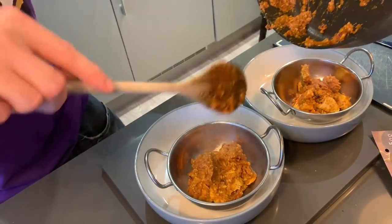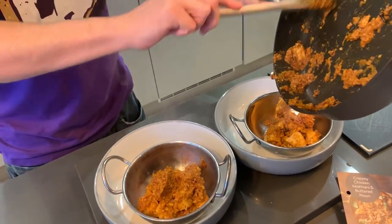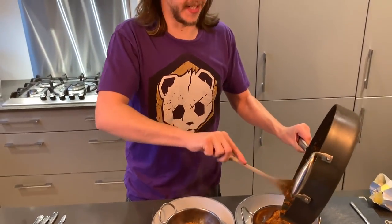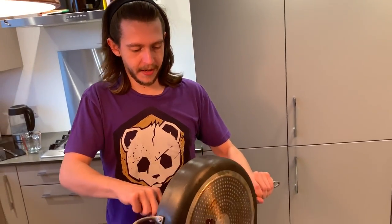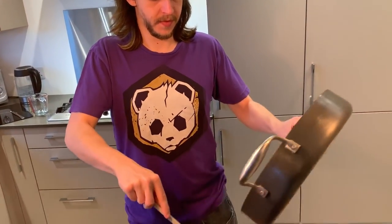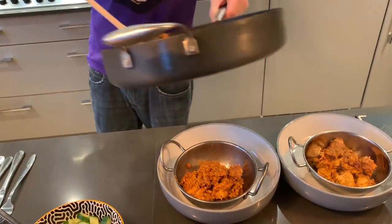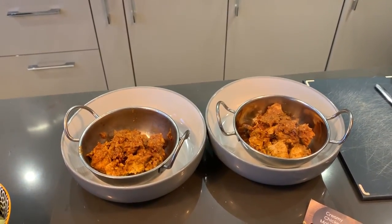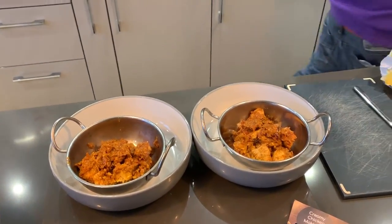Mmm, how good does that look? That looks absolutely fantastic. Didn't actually realise how hungry I was until I could smell it cooking, and then jumped up my nose. Okay, cool. And that is the sound of some happy little lungs.